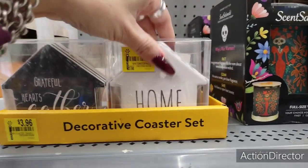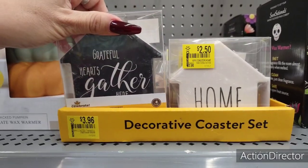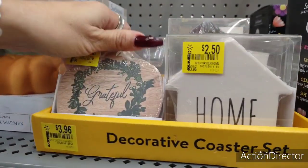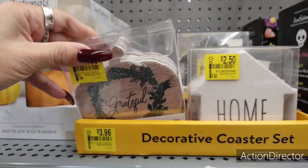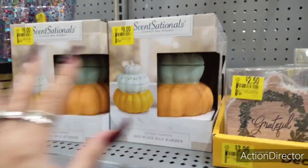This says home, and honestly, this could be used all year round, and so could Grateful Hearts Gather Here. It's basically just farmhouse, and this one, obviously with a pumpkin, would be good to put away for next year. This is $2.50. Wow. That's a pretty good deal. I love these. I really want to get one.